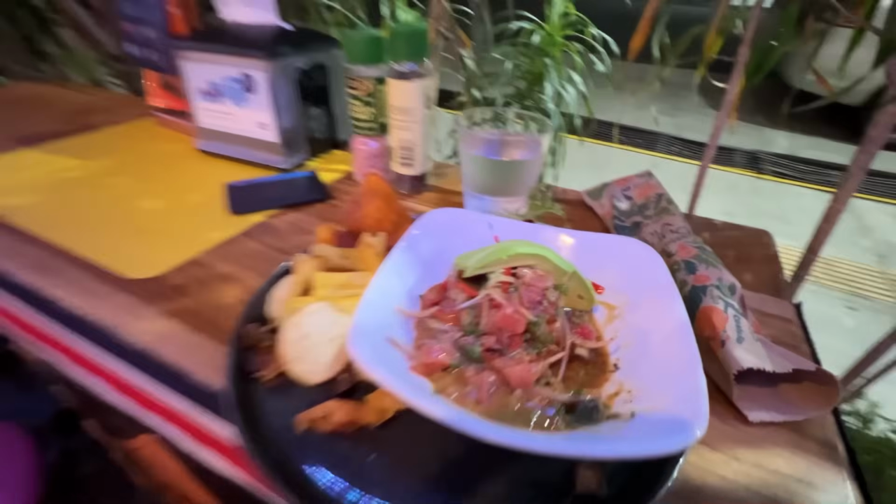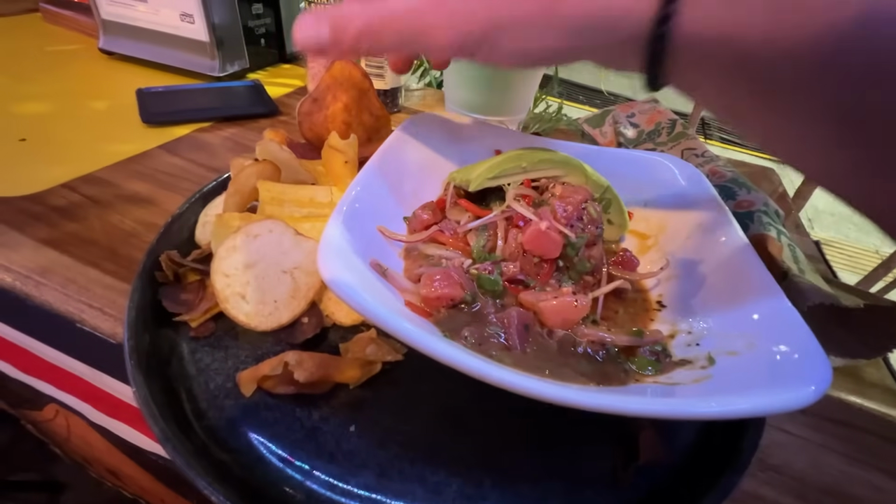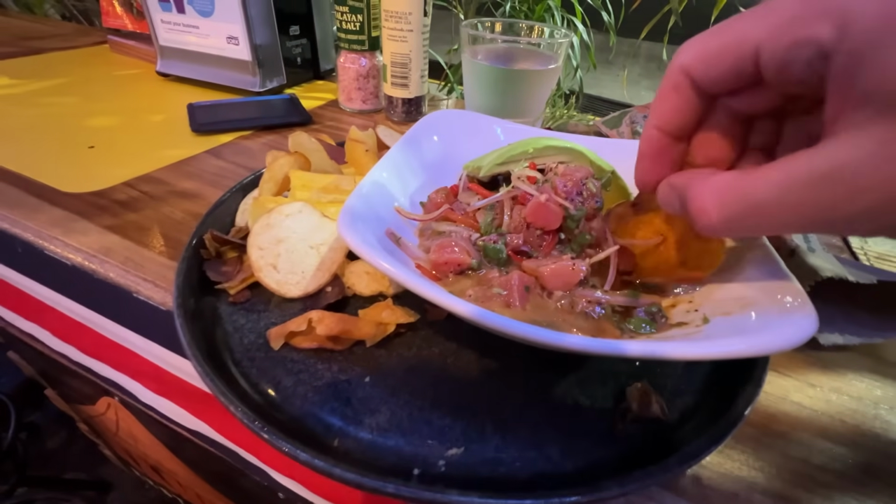And here it is, the passion fruit ceviche. Already tried a bite. Very, very good. Highly recommend. All right, that passion fruit ceviche was excellent. 10 out of 10. Really, really good. If you ever do come here, highly recommend it.